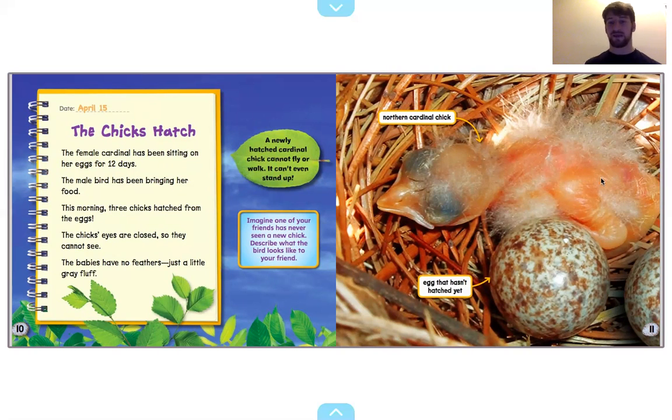So this is the baby chick that has already hatched. And these are the eggs that they haven't hatched yet. We're still waiting on those eggs to hatch.